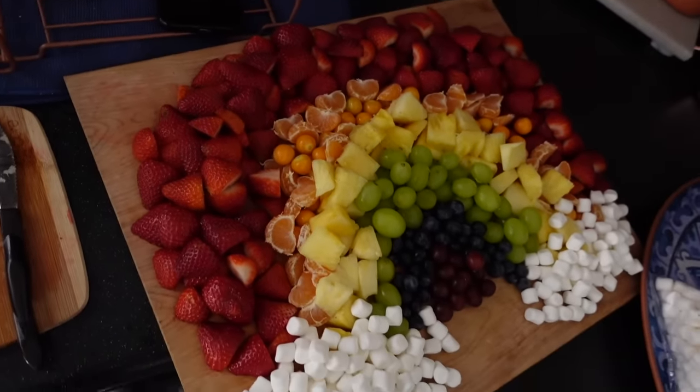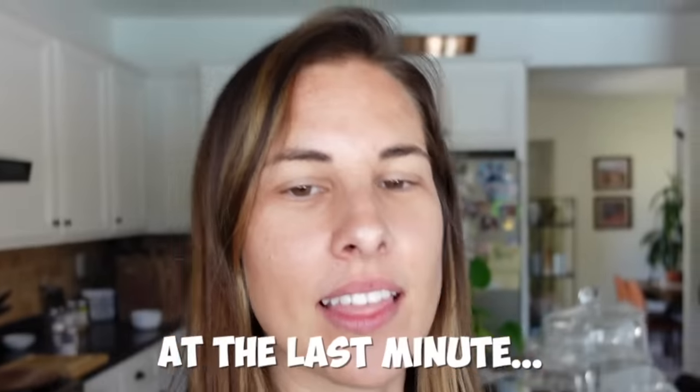Okay, you guys, I saw this on Pinterest and I just thought it was the cutest thing to do rainbow themed for Peyton's unicorn birthday. I just like to make things more challenging on myself, to make it super stressful at the last minute.